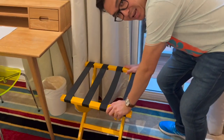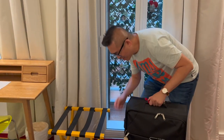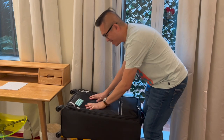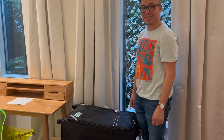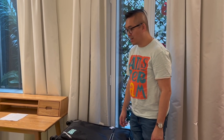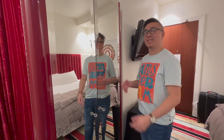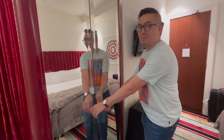This is a luggage holder, and it is for your luggage to sit like this. Let's hope it doesn't fall. What happens if you have four suitcases though? I think you might need four of them. Now, let's see what's behind door number one. Or is it door number two?